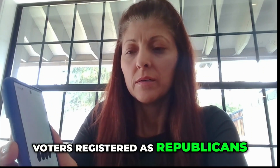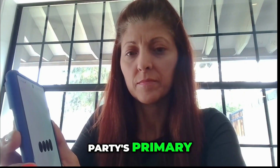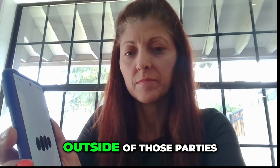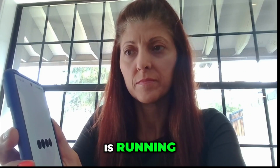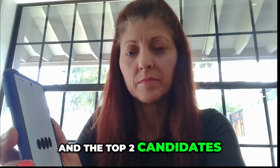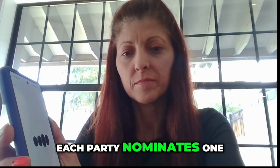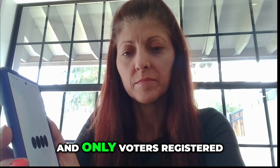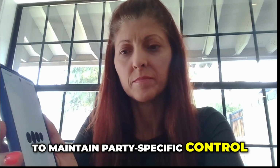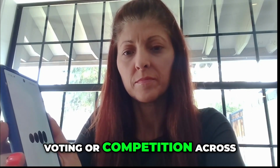Voters registered as Republicans can only vote for Republican candidates, and the same goes for Democrats. The winner from each party's primary, 1 Democrat and 1 Republican, moves on to the general election, even if another candidate outside of those parties, like the independent, is running. Key differences. Current system: voters can vote across party lines, and the top 2 candidates, regardless of party, move to the general election. Under Prop 133, each party nominates 1 candidate in their own primary, and only voters registered with that party can participate. This proposition is designed to maintain party-specific control over the nomination process and avoid reforms that might allow more crossover voting or competition across party lines.